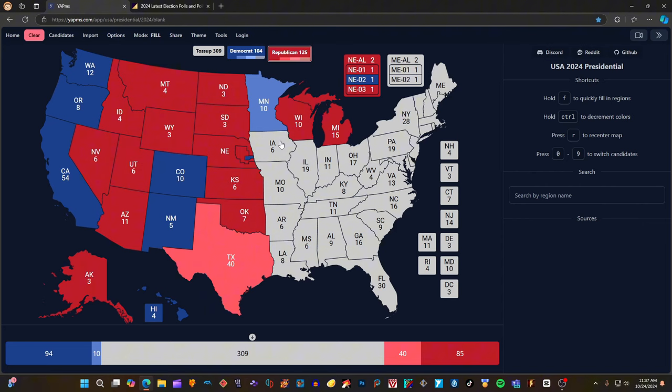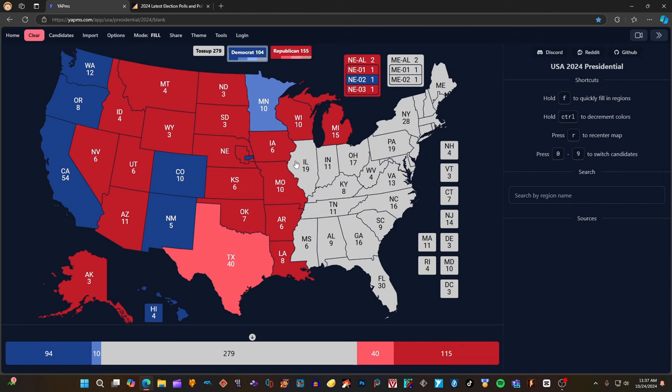Let's carry on. Missouri with 10 electoral votes is red for Donald J. Trump. Iowa with 6 electoral votes is red for Donald J. Trump. Arkansas with 6 electoral votes is red for Donald J. Trump. Louisiana with 8 electoral votes is red for Donald J. Trump. Coming up on the blue is Illinois with 19 electoral votes, blue for Kamala Harris.